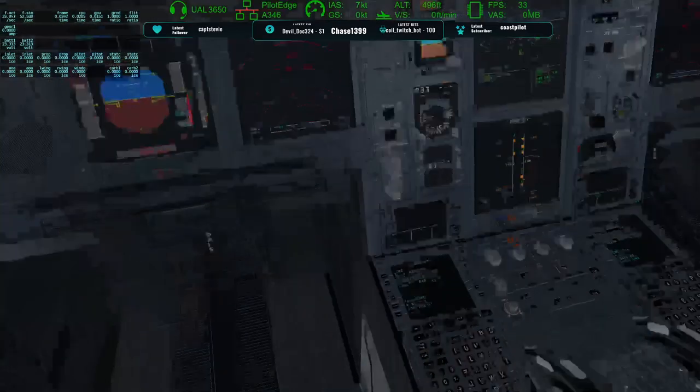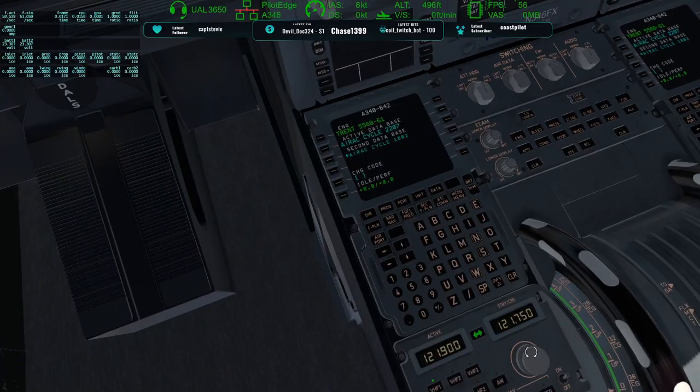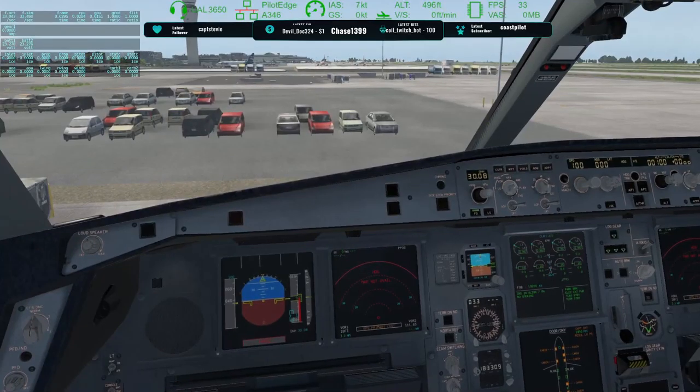Cat Force 3170, Portland Ground, you get pushing back on a Tango. Affirmative, Cat Force 3170. Cat Force 3170, push on the Tango, approve, face west. Okay, face west on Tango, Cat Force 3170.